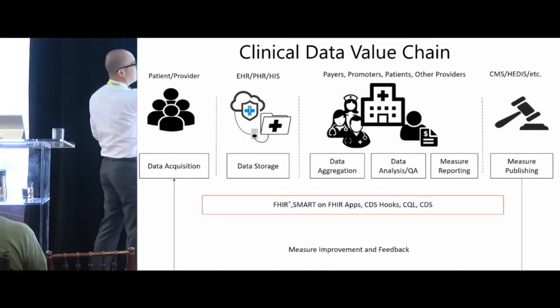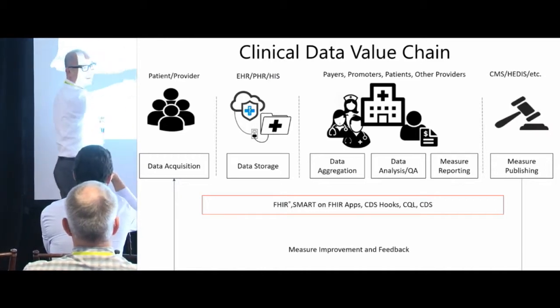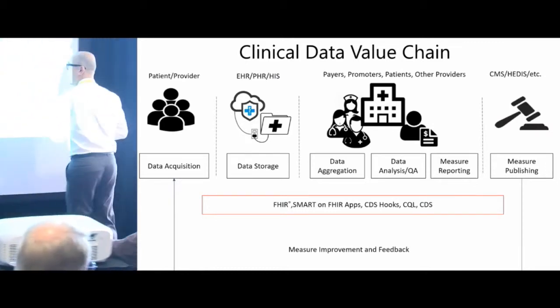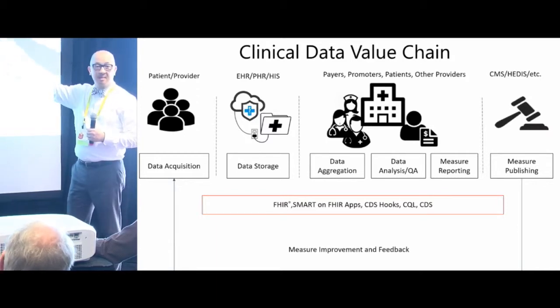So you use FHIR data at the beginning, you store it or make it available and transfer it as FHIR data, you do the analysis in FHIR data, you use it then to aggregate, and then it comes back, and it goes back and improves your CDS, all through FHIR.